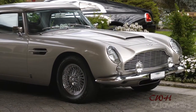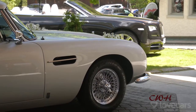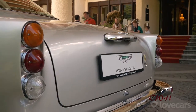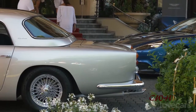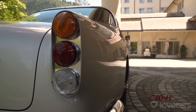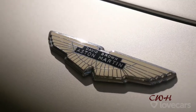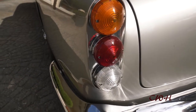This is a 1965 Aston Martin DB5 convertible. A total of 1,061 DB5s left the factory at Newport Pagnell, England between July 1963 and September 1965. Out of this, there were only 123 convertibles ever made, of which 19 were original left-hand drive cars.